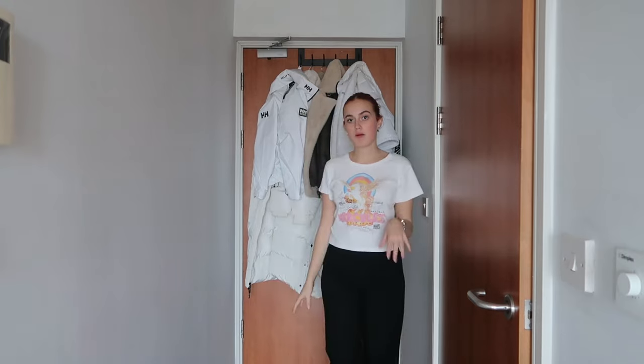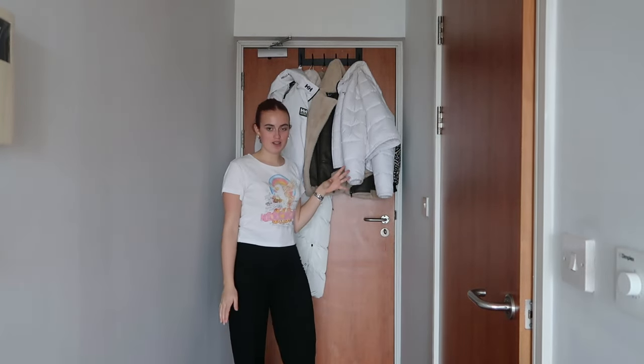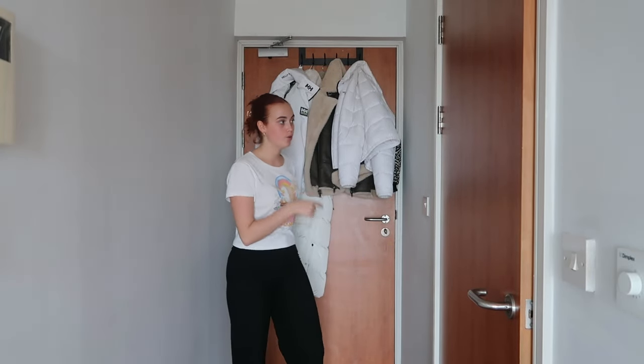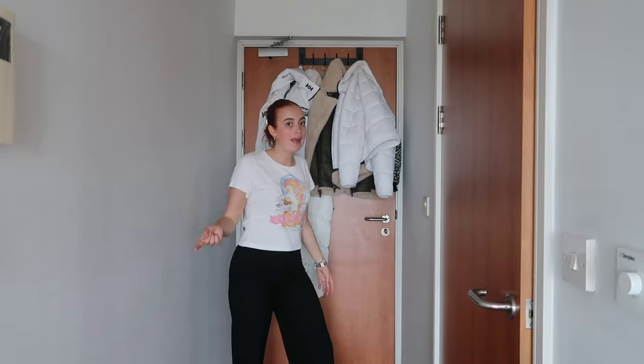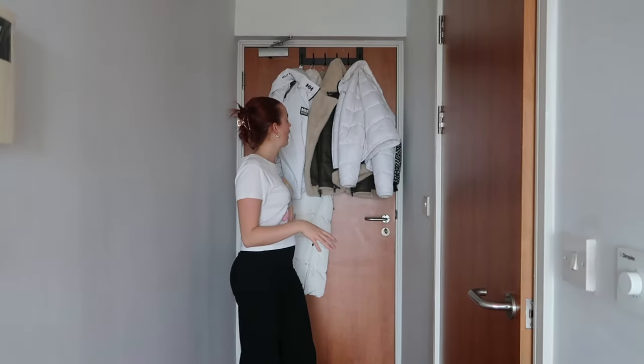So here we are in my entrance. This is the little corridor that it takes to get into my room. On the back of my door, I have all of my coats hung up. I am so glad that I was able to get an overdoor hanger on this door because there would have been no way to fit my coats anywhere else. I have so many coats, it's not okay, and I wasn't giving up any of them. Anytime anyone comes in here, they make a joke and they're like, your door is going to fall off at some point. Do you know what? We will cross that bridge if it gets there.